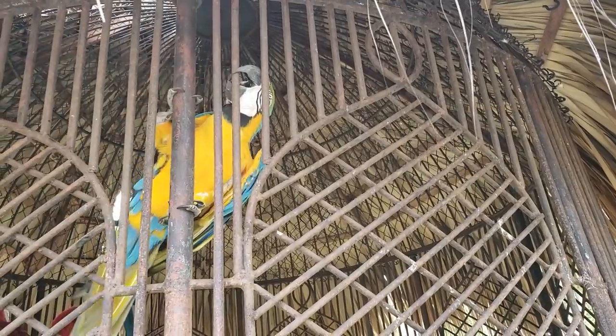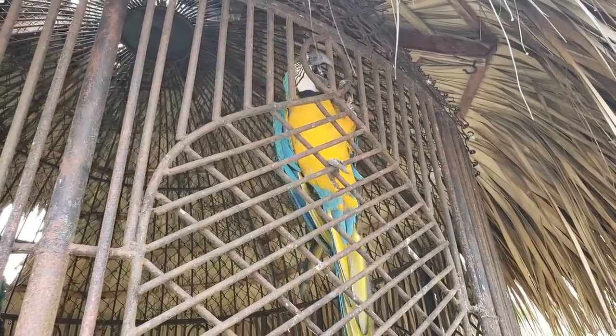Hey, check this guy out. They're pretty quiet today. Oh, here he comes. He's going to show off for us a little bit. There's four in total. The two red ones there, they're sleeping right now. Blue guy in the back, he's not really paying much attention, but this guy here wants to give us a little bit of a show. They were really loud a couple of days ago.